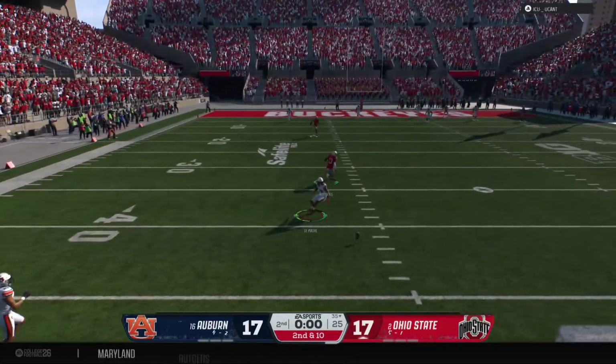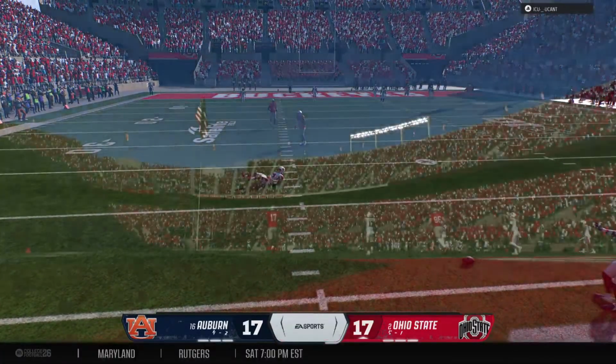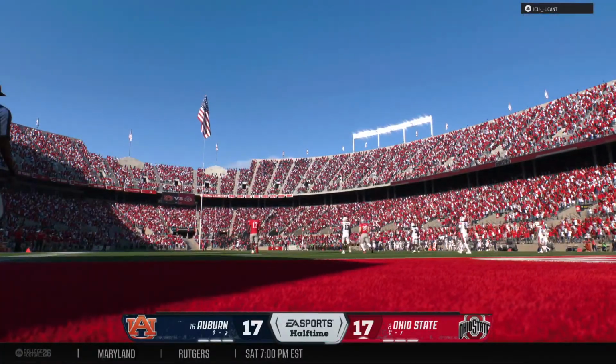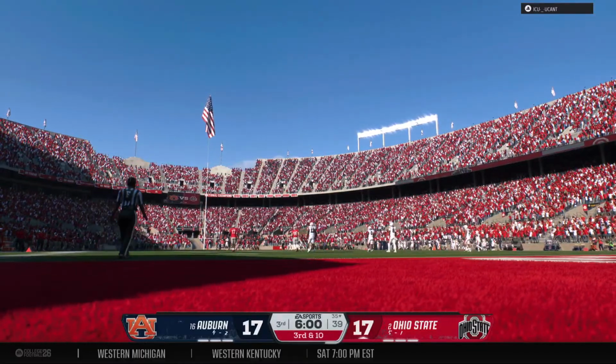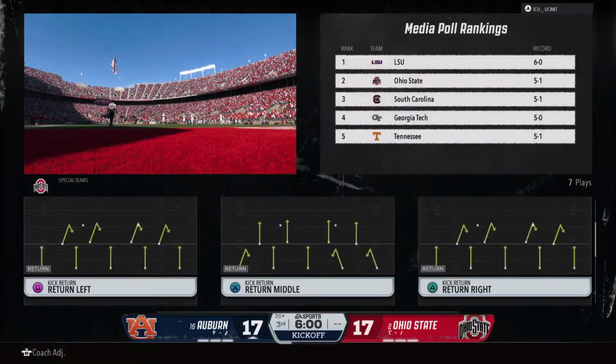He'll take another shot here. Pass is incomplete, and half comes to a close on that play. First half in the books. Time now to join Kevin Connors in our halftime update.